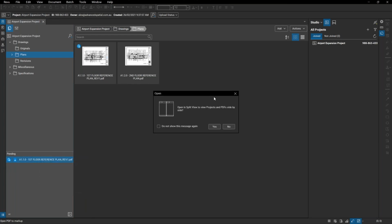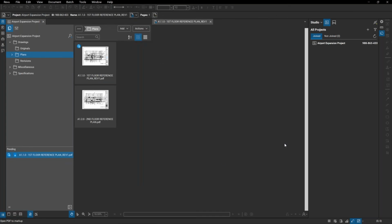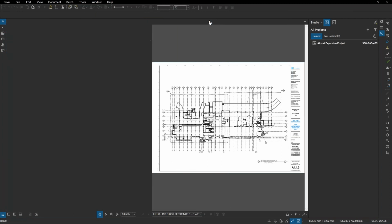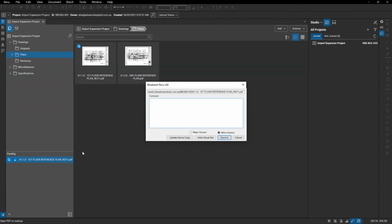You can also open it up from here. It'll open up in split view next to your project. You'll see the way you know it's a checked out file and not a local file is this little icon up the top here. So there you can see that's not a normal icon that would come up next to your PDF. That means it's a checked out file from your project. So we're just going to close that one down, and you'll see that this now pops up to check in.